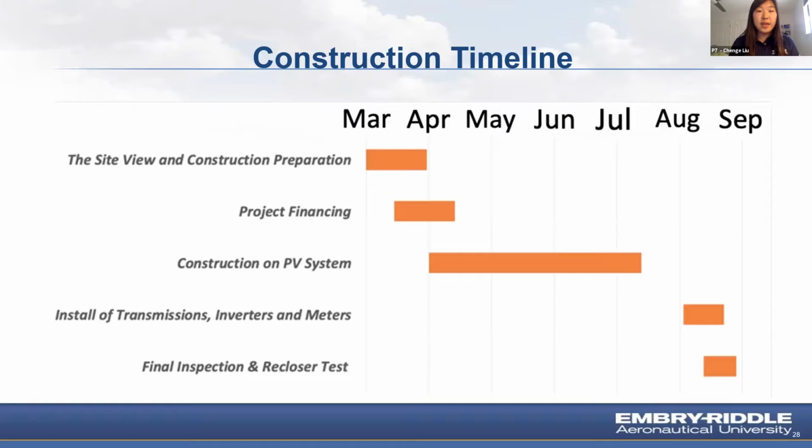This is the estimate construction timeline, which is within 6 months. And most of the construction will be done during summer break when there's a minimum amount of students on campus.